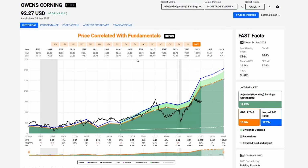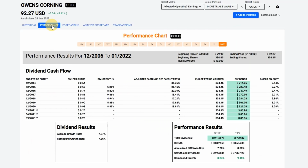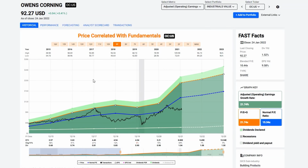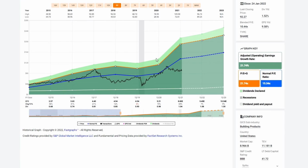This is Owens Corning. Owens Corning is a very interesting company, in my opinion. You can see that their dividend record is modest. If you look at their past performance, they've grown their dividend at about 7% a year. They started paying a dividend in 2014. And so if I bring this back to that time frame, you can see that they've had very, very strong growth there as far as earnings go. The PE's averaged about 15 times earnings. You can buy it today at 10.4 times earnings with a 9.58% earnings yield and a 1.52% dividend yield. The company's BBB rated.